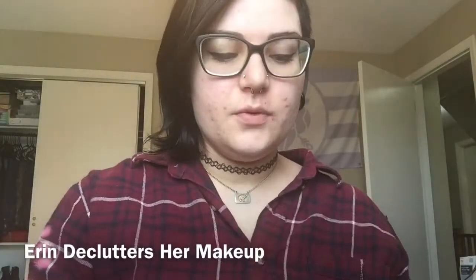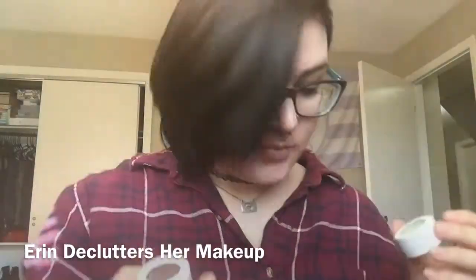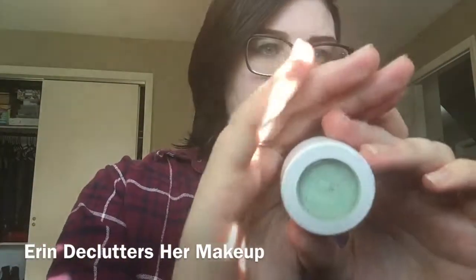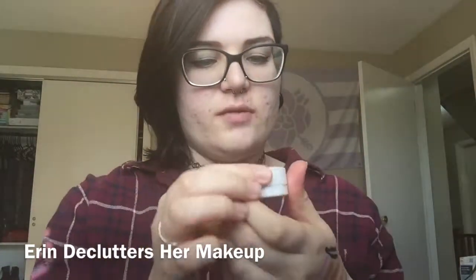I'm getting rid of a couple ColourPop shadows. Tragically, I really love ColourPop shadows, but this color I've had for a while. Okay, glare. So it's kind of funky. I just should get rid of it.